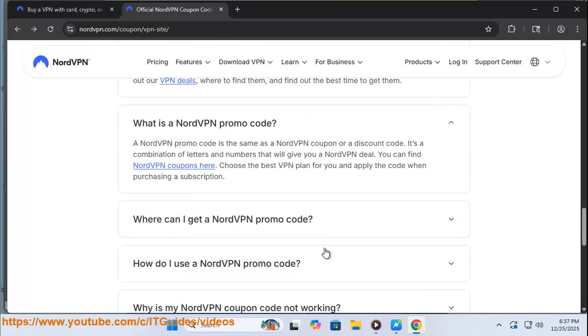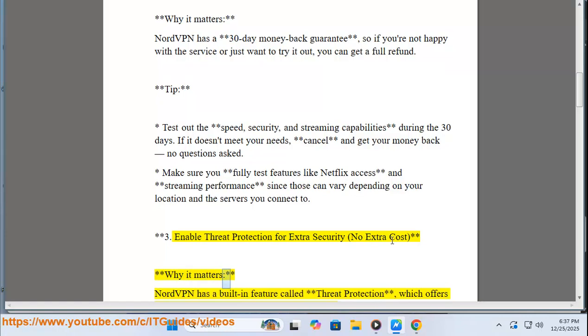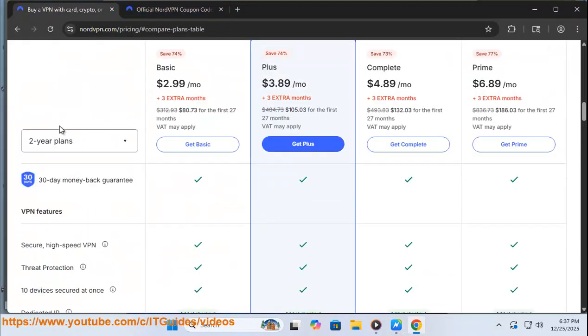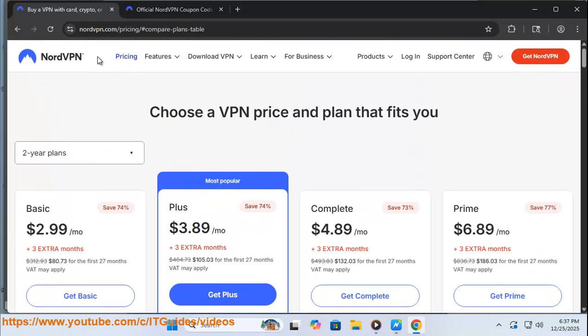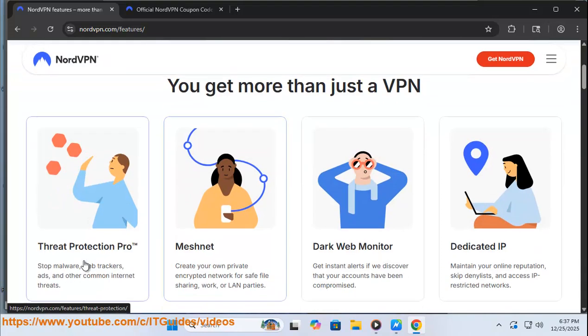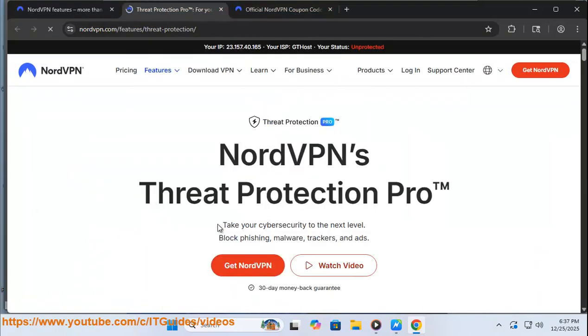3. Enable threat protection for extra security, no extra cost. Why it matters: NordVPN has a built-in feature called threat protection, which offers additional protection without any extra charge. It blocks ads, malware, and even tracking scripts while you're online. This not only keeps your device more secure but also improves your browsing experience.